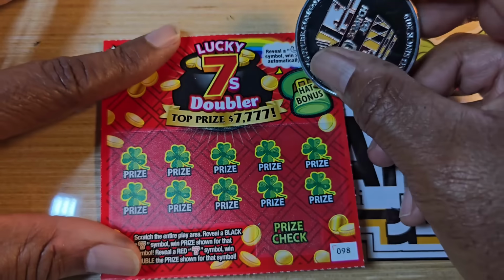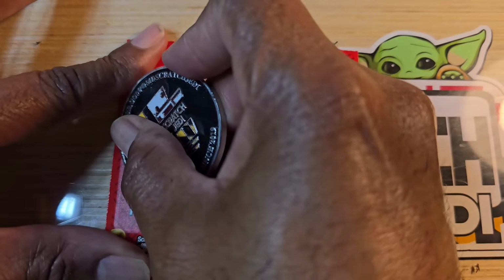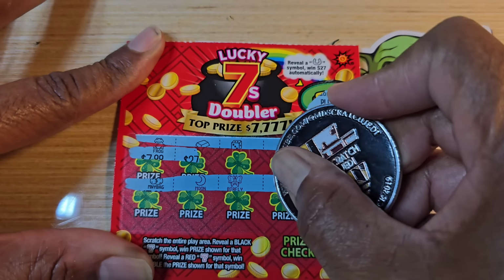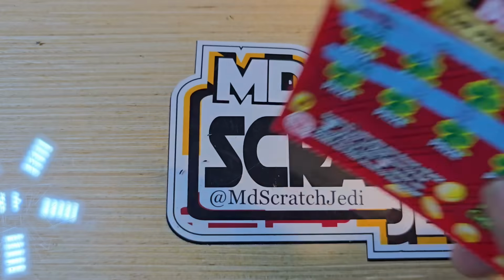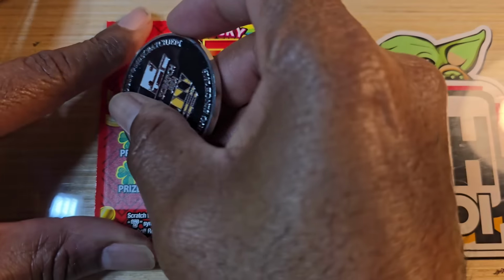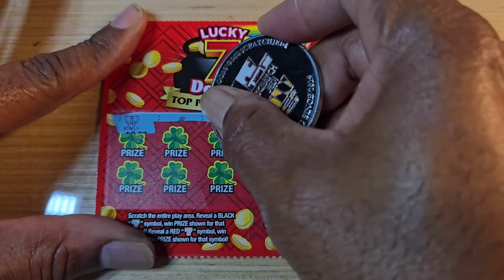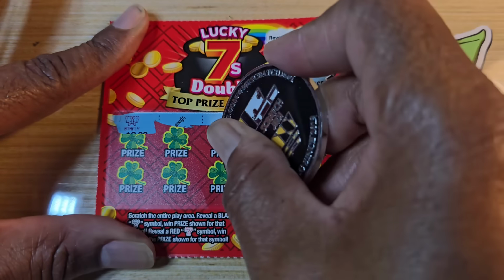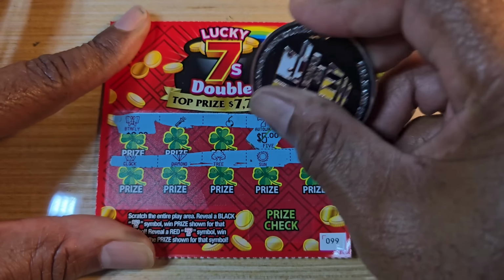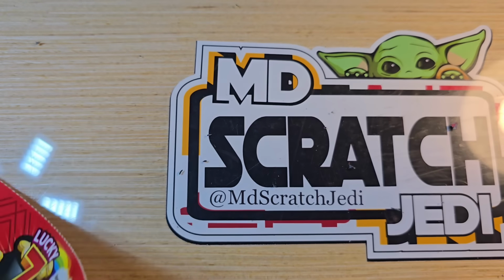All right, nothing. Come on. No 7's. All right, last one. I only got 5 because it was a good idea at the time. Oh, we got 1. So we're not walking away empty-handed on the $2 level. And it's $5. We got half our money back from those.